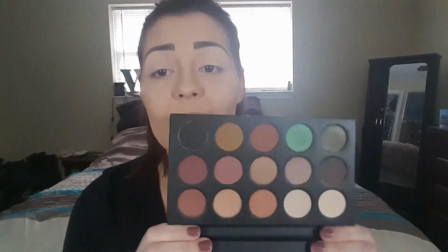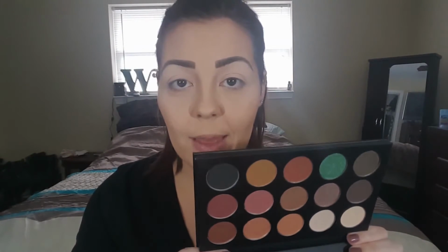Like I said, I've never tried anything from Morphe. This palette is something that definitely is an everyday, easy wearable palette. For $15, I haven't even swatched them. I don't know what they do, but it's beautiful. And for $15, I would buy it over and over again. So I'm going to do a first impressions with this bad boy today on my eyes. Do some swatches and see how it works.